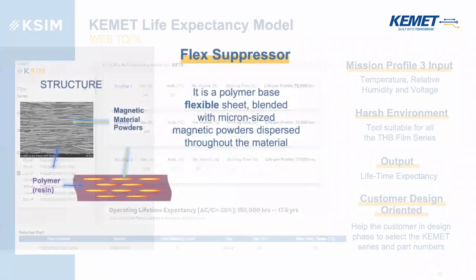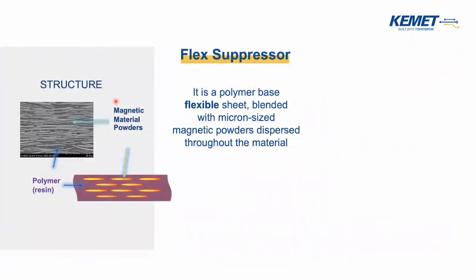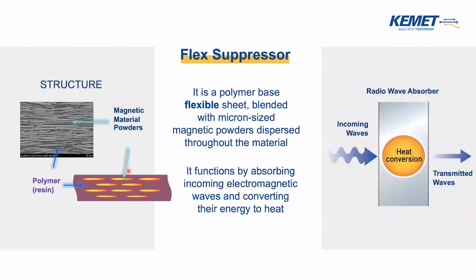Now I want to switch and talk about our flex suppressor. Whereas the safety capacitors were more toward the lower frequencies, so line frequencies and then the harmonics above that at kilohertz frequencies, flex suppressors are really designed more to operate on radiated emissions, in the radio frequencies and cellular frequency bands. The structure of the flex suppressor is basically a flexible sheet of polymer that's blended with micron-sized magnetic powders dispersed throughout the material. So basically it's a flexible metal polymer composite sheet.